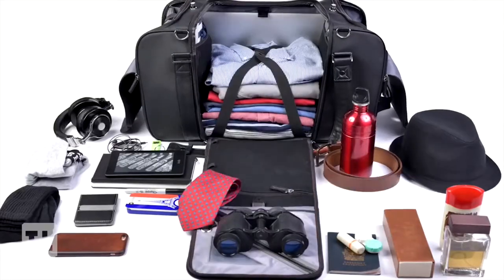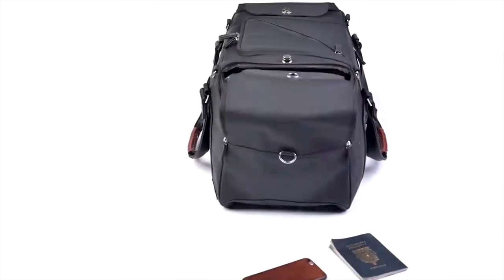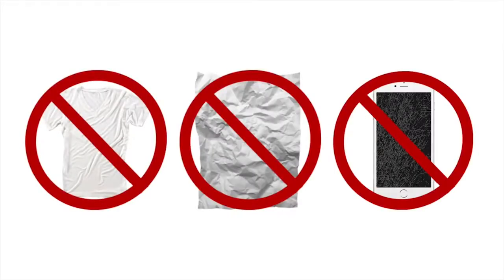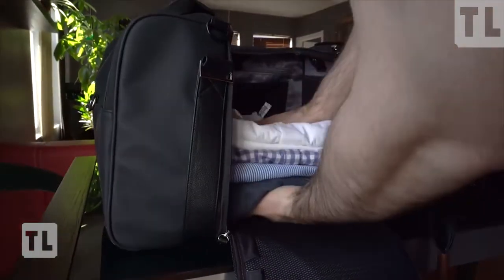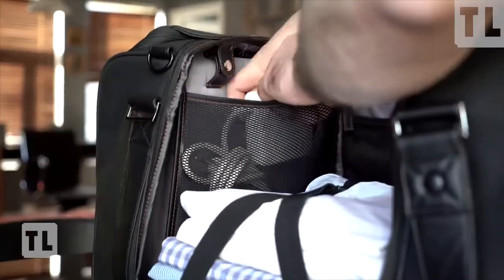Stop thinking about how much or how little to pack, what to put where, and how to pack all of it. Organize yourself. Say no to wrinkled clothes, crumpled papers, and beat up gadgets. We give you pockets, compartments, loops, and straps, 22 of them. Time to pack your stuff the way you want to. Electronics, bottles, cords, accessories, there's room for all of that. Got a 15-inch laptop? No sweat, throw that in too.